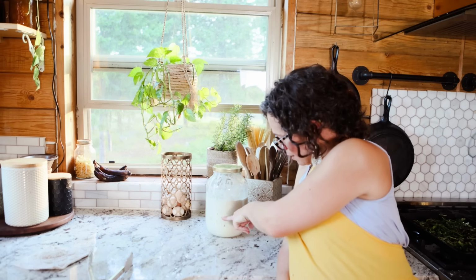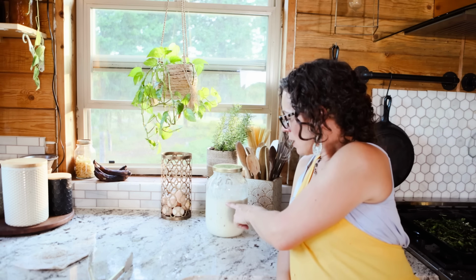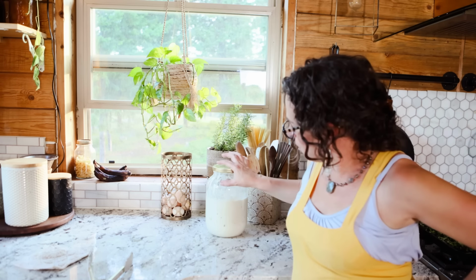This was about right in here, and then I fed it, which brought it up to about right there. So it has risen. I need it to get up to about here, and I'm hoping that it does it soon because I am just pooped after today.